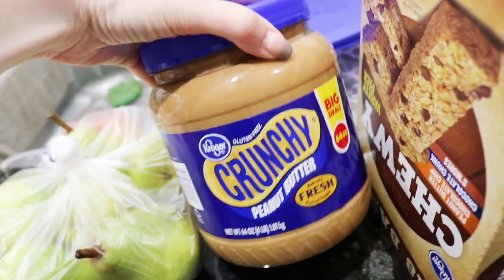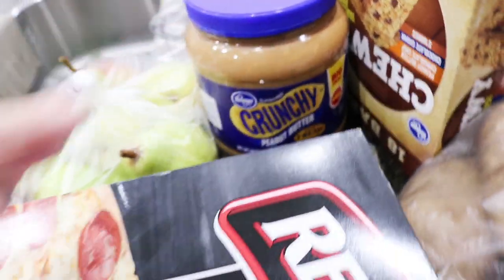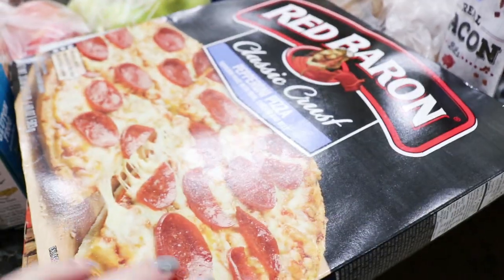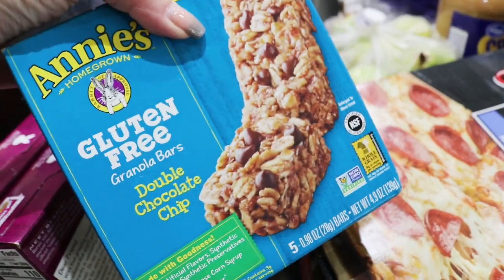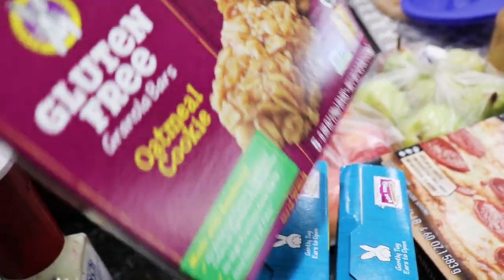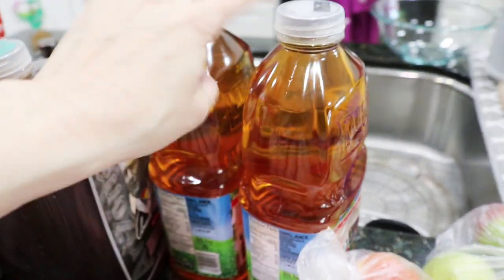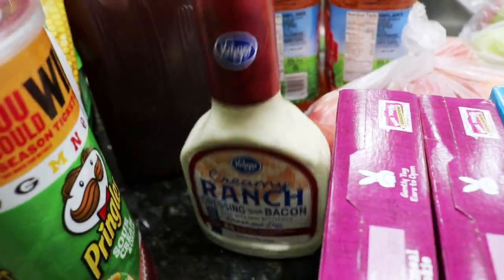Huge thing of peanut butter, I ordered the smaller one but they didn't have any, so I got the upgrade, nice. Got some pizzas for pizza night, so pepperoni and a couple gluten-frees. Pears, apples, got some gluten-free granola bars for Quinn. So we got the double chocolate chip and the oatmeal cookie. We were out of apple juice, so I got a couple of those. Needed some ranch, and I love the ranch with bacon.